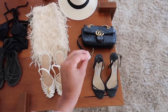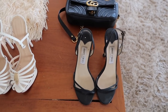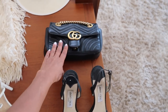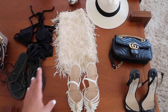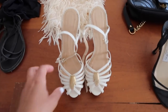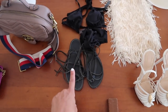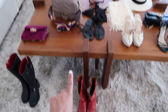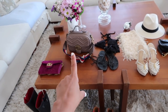I'm going to create for you a night look, and it's going to be with these strappy Jimmy Choo heels and a very small Gucci nighttime clutch. I am going to show you a date look, which is going to be with these beautiful Charlotte Olympia shoes and this mini skirt. I'm going to show you a beach look, how I wear this almost a couple of times a week. I'm going to show you an everyday look with cowboy boots and just a neutral bag color. I'm going to use my Gucci one.